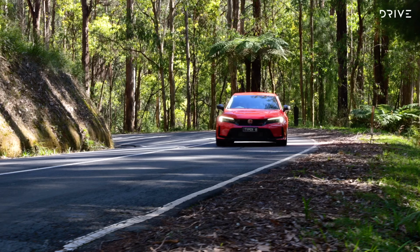We've got arguably two of the most dedicated and most serious hot hatches in our grips, and we're going to test them on road and on the track. Which one will reign supreme? Place your bets and let's go and find out.